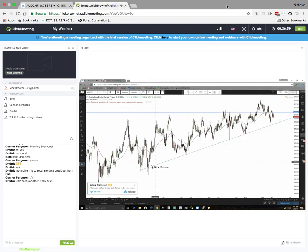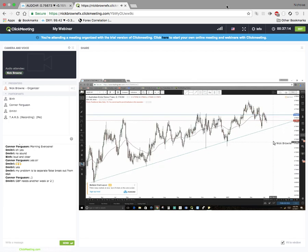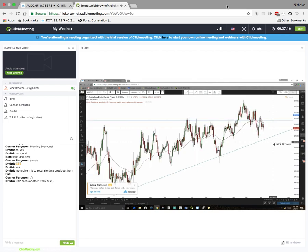Trend line is not the greatest trend line. It's kind of the extremes of all the lows. But I feel confident taking it down to at least this level here, where these previous lows were, and that's about where the trend line will be. So I like Aussie Swiss. I'll add that to the weekly watch to take down to the bottom of the trend line.